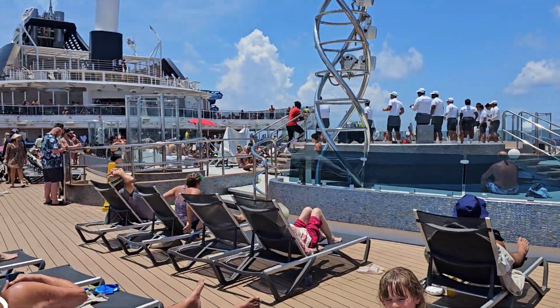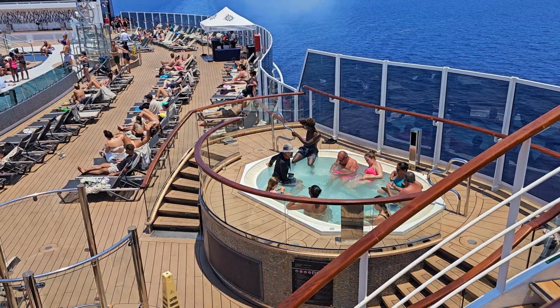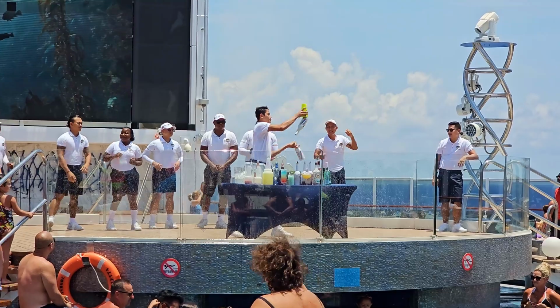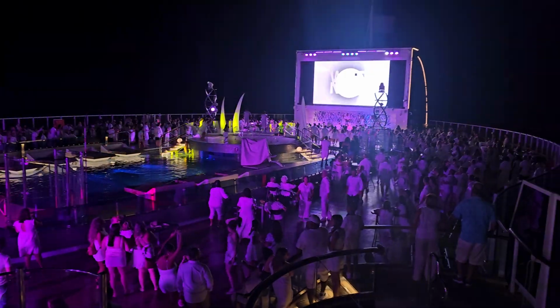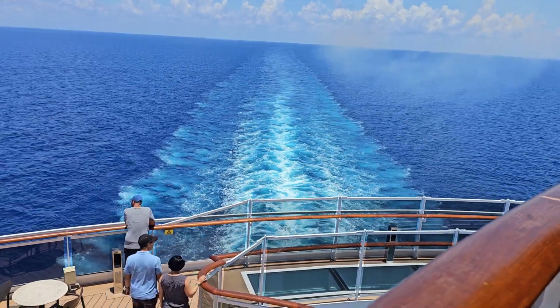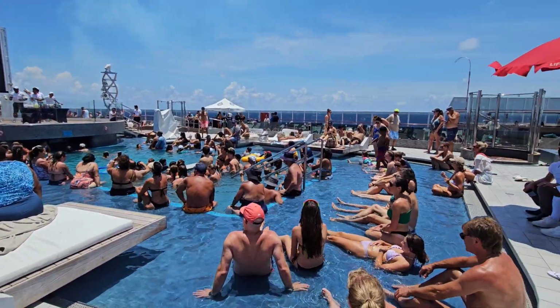Starting at the top of the ship is the Long Island Pool, which is the ship's main pool with the most space for swimming and lounging, along with 2 hot tubs. This is also the place where staff will put on a variety of different events, like this time where they were having a bartender competition, or the time where they hosted their White Night event out here. It's also located at the back of the ship, so it's nice to relax out here by watching the wake. Keep in mind that since this is the main pool, that also means it's the most crowded.